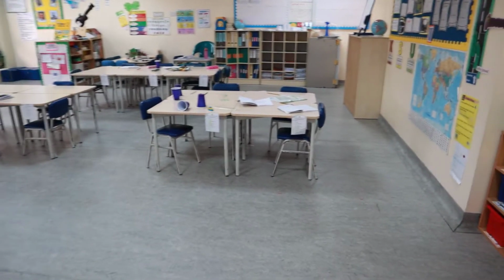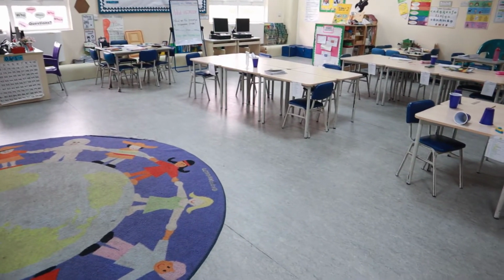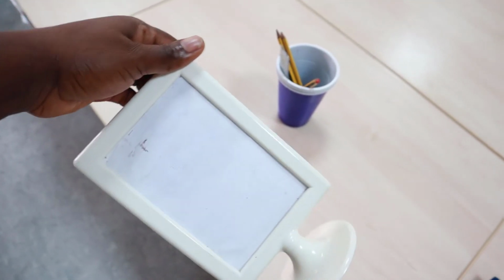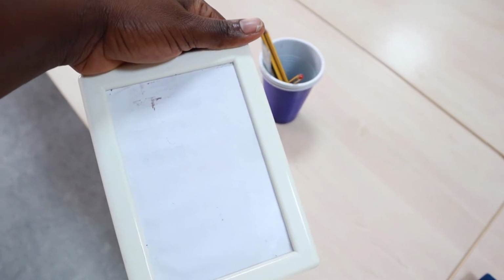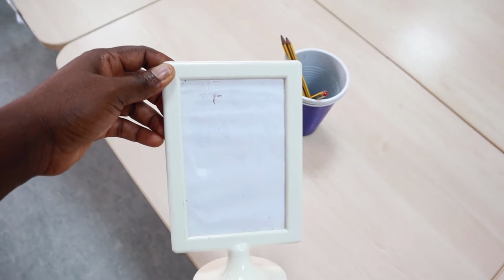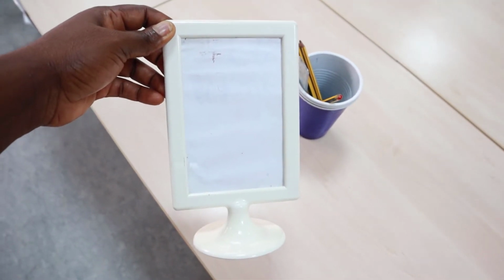Guys, this is the look of my class as of today. I was able to revamp my seating chart. So this is how it is. The children left the class like this. When they come back, they are going to tidy it up. Guys, this is what I use to show the children what exactly their table is working on, so they don't need to come and ask me, what are we going to do today? So you can tell the children what they are to work on. And once they know what they are to work on, they will not come bugging you with questions, especially when you are doing small group instruction.